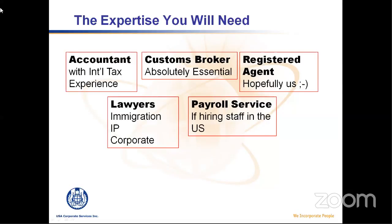Lawyers. And the reason that lawyers are down here on the second row is that, well, they tend to specialize because the laws in the United States are very, very complex. So an immigration lawyer probably is not good at intellectual property. In fact, if they're good at intellectual property, don't go for them for immigration. The intellectual property lawyer can help make sure that your trademarks can be registered properly, which is good if you want to preserve your own brand. They can file patents to protect you against copycats.